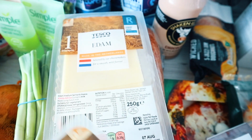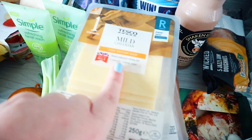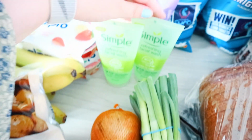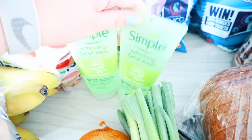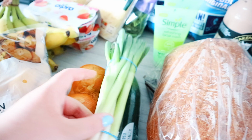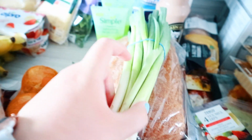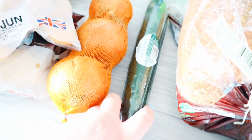Then we got some cheese slices, some Edam cheese, which reminds me of the cheese in Estonia, and then regular British mild cheddar. Then we got some wholemeal bread that I stocked up on, my face wash. This is the best face wash for taking off makeup. Then spring onions, which I'm just gonna wash and chop up in a tub ready in the fridge for us to use whenever we want to. Some onions, some cucumber for my nourish bowls.